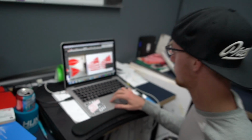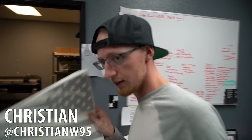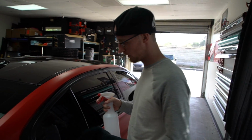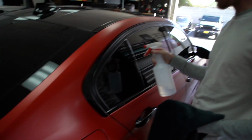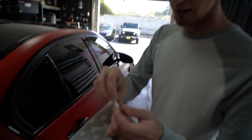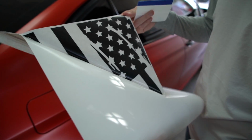Go. That's what it looks like on the computer, and this is what it looks like in real life. But we got this. It's gonna be the last little piece to add to the puzzle. First step, as always, make sure you clean the windows so no one sees through it. You know, creepers and whatnot. Now you're gonna take your pre-cut, yeah, peel it. It's the best part.